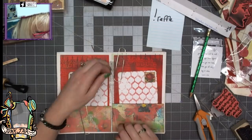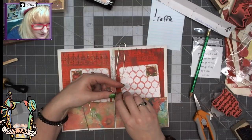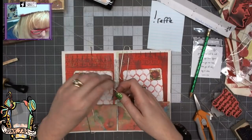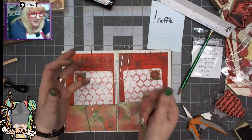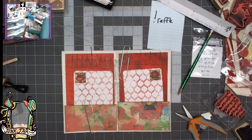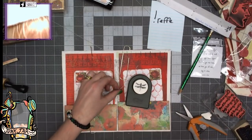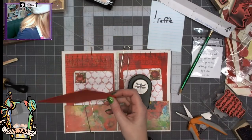All right, so I'm just going to tie this off in the center. All righty, we're getting here. I think I want to grab a punch. Let's see, do we want a dragonfly or butterfly? Let's do the dragonfly, since we like the dragonfly. What I'm going to do is punch some dragonflies and put them on the ends of the strings. So I'm grabbing a scrap of paper here.